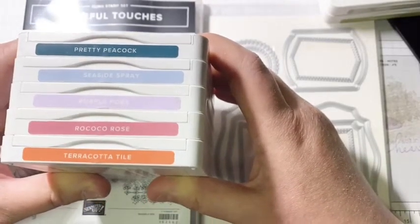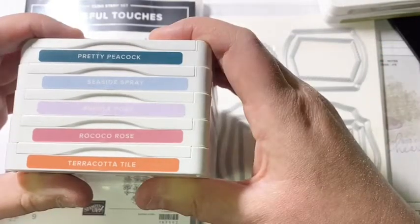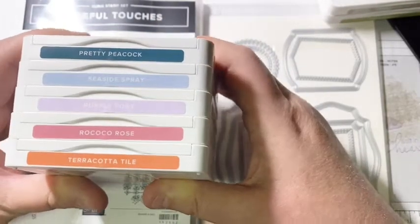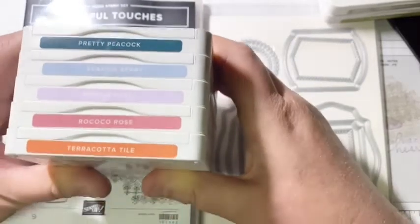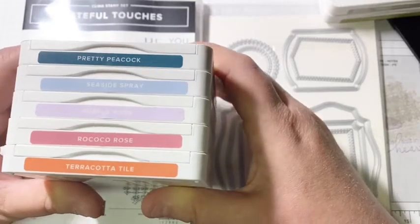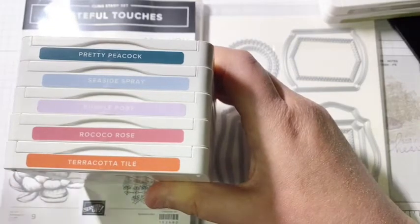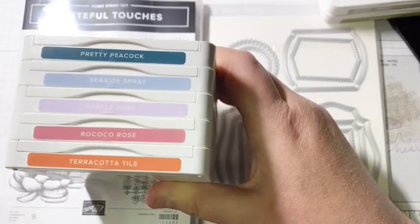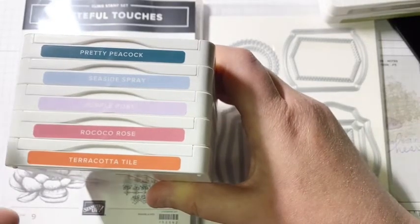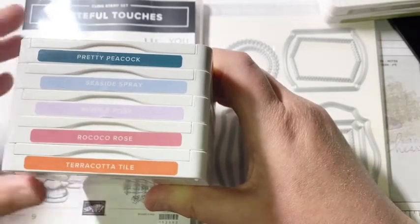Some of them are already getting to be on low inventory. For example, Rococo Rose cardstock is on low inventory. So if any of these are your favorites, I would go and purchase them now, before they sell out, because once the retirement list goes live, these 5 colors in ink, cardstock, Stampin' Write markers, some of them in Stampin' Blends, and any DSP that has these colors in them will all be retiring.